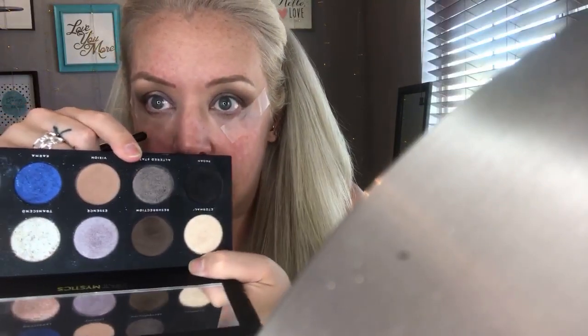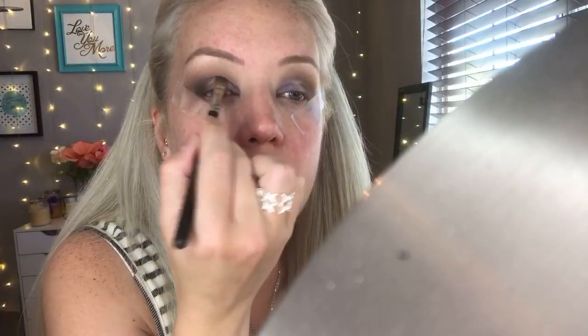So I'm going to go ahead and just pack this on. And then I'm going to go in with Altered State here, that silver color, on the same brush. And just put that right here in the middle. And just pack that on. And bring those two colors together.